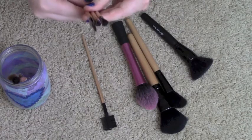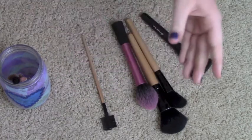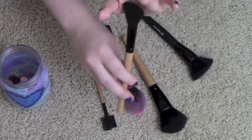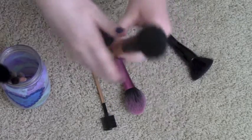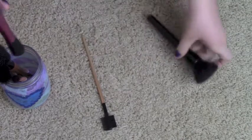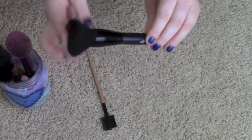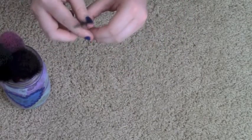I have a ton of these smaller My Makeup brushes, so I'm just going to put these over here and we'll go through those in a little. I do like this angled brush that I use for highlight from My Makeup brushes, and same with this powder brush. I also love my Real Techniques blush brush. And I also like my e.l.f. powder brush. I use it for blush a lot actually. And then of course I'm going to keep my eyebrow comb.